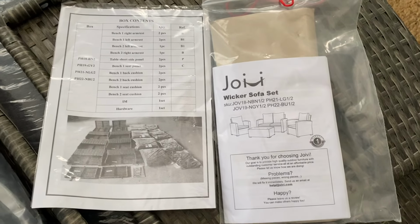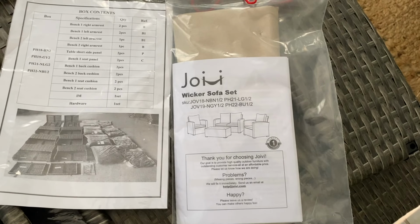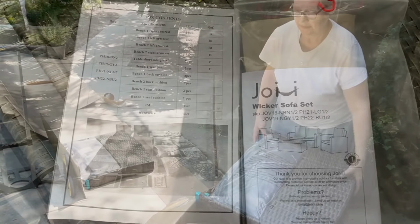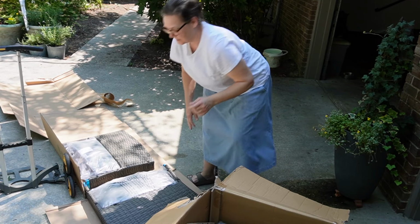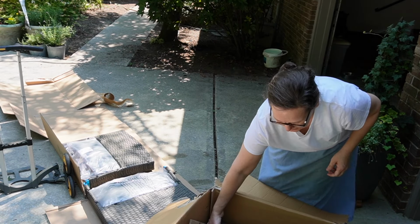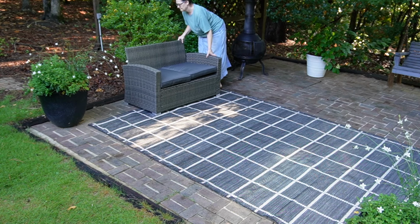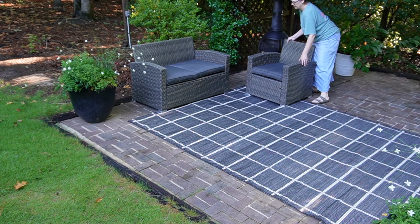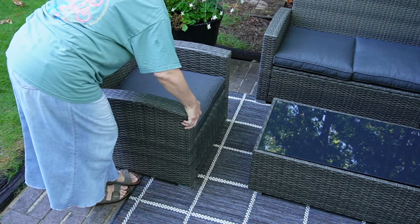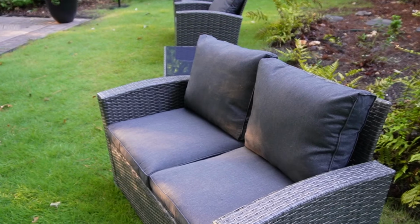I have wanted to add more furniture to this patio space, so when Joivi reached out to partner with us on the patio refresh, I checked out their website and I was so impressed with their selection of outdoor furniture. We chose the wicker sofa set, which is a couch, two chairs, and a coffee table. And I was so impressed with this set.